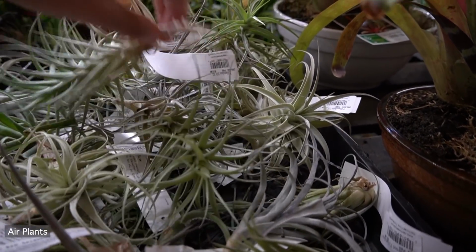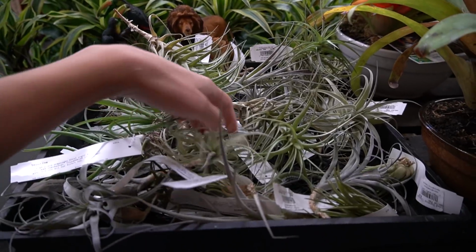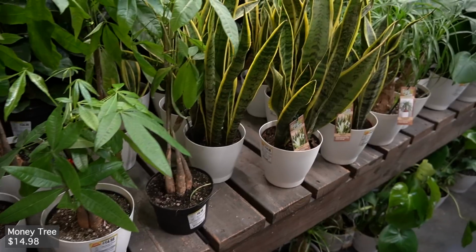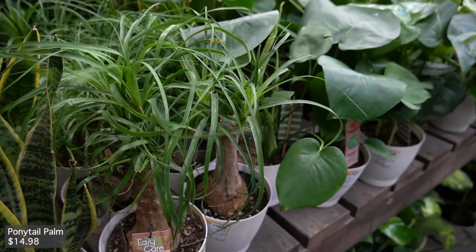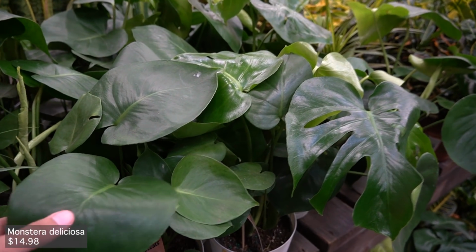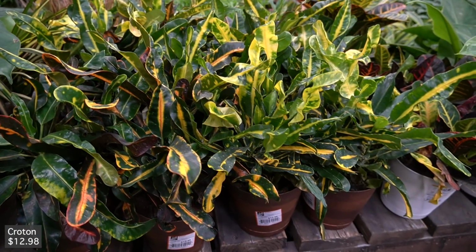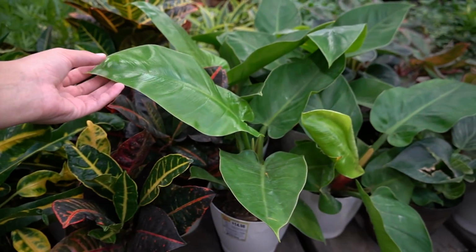And here we have their air plants from Rainforest Flora. Really cute little air plants. On this side we have more money trees for $14.98 and $14.98 snake plants. Some ponytail palms. I still touch them. Some Monsteras, Monstera deliciosas, and more Crotons. These are the wavy leaf ones. And some more philodendrons.